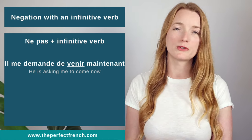And now we can see the negation with a verb conjugated in the passé composé. So remember that the passé composé is made out of two words: the auxiliary, which is avoir or être, and the past participle. Ne or n apostrophe, plus avoir or être, plus pas, plus past participle. So here the negation is going to be around the auxiliary, with one exception. Let's see a few. Ne pas: je n'ai pas vu le chien. I didn't see the dog.